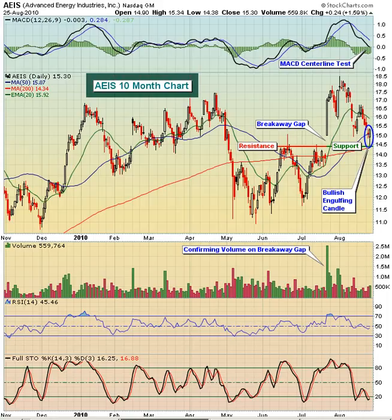Today we are looking at Advanced Energy Industries, ticker symbol AEIS. This is a little more than a $600 million technology company. Taking a look at the chart technically, you can see that we've been in a pretty nice uptrend over the last few months, but that came on the heels of a pretty swift move to the downside back in late April, early May. You can see this pretty steep decline.